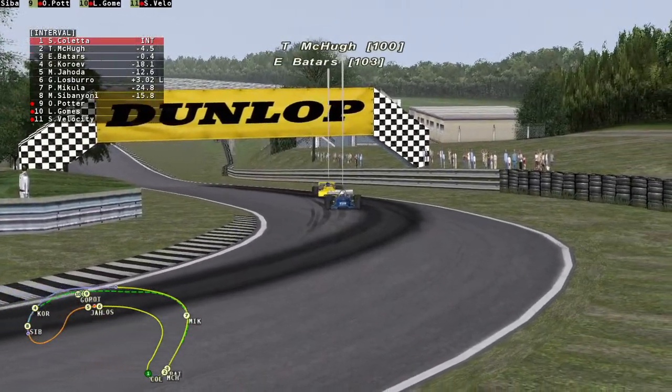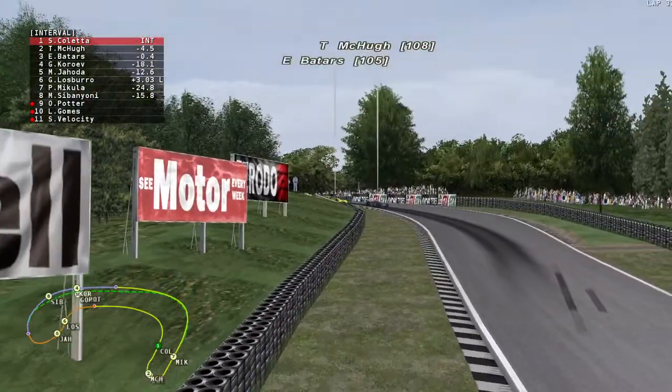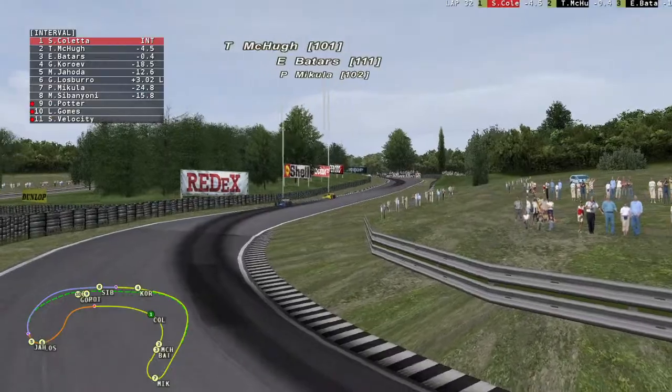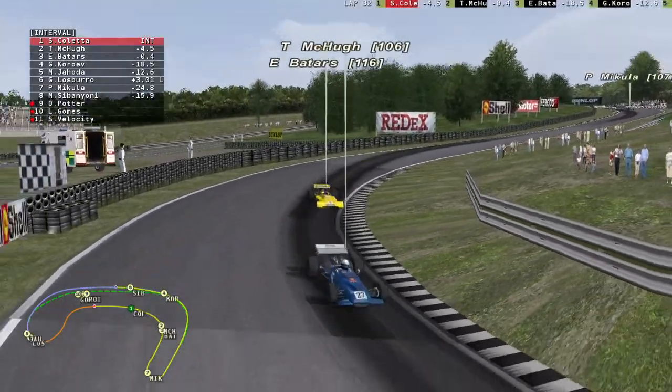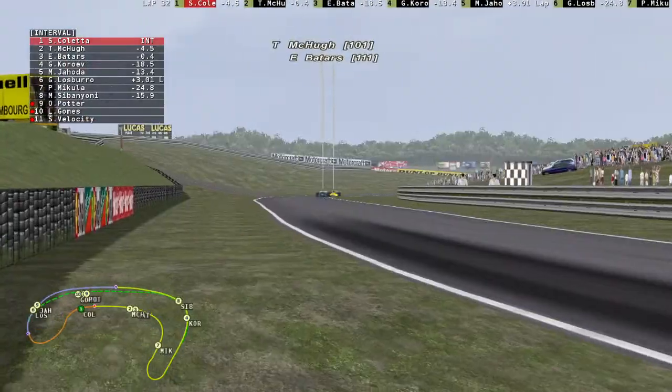Tooting my own horn again, I'm 7th, 20 seconds behind Gustavo Losburro. But 5 laps ago, I was 36 seconds behind. Gustavo Losburro must have a problem here because he is dropping time.